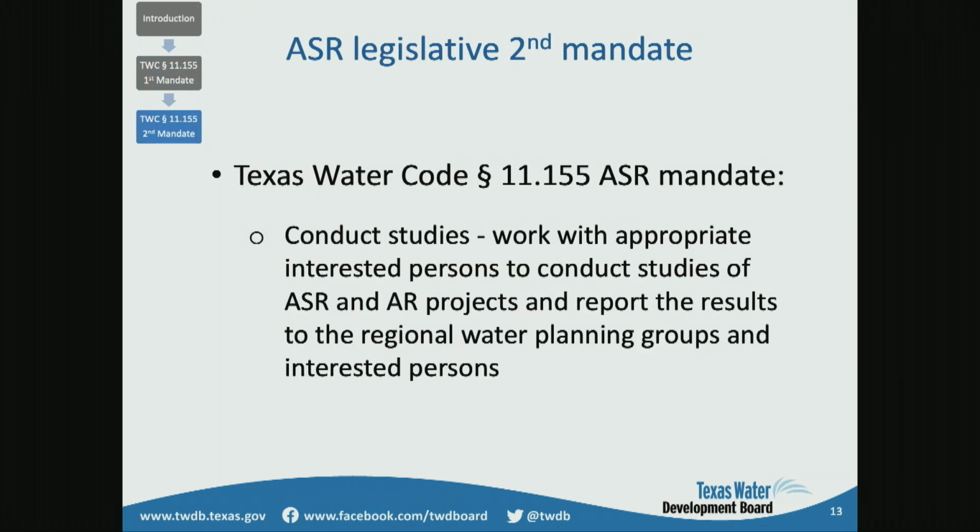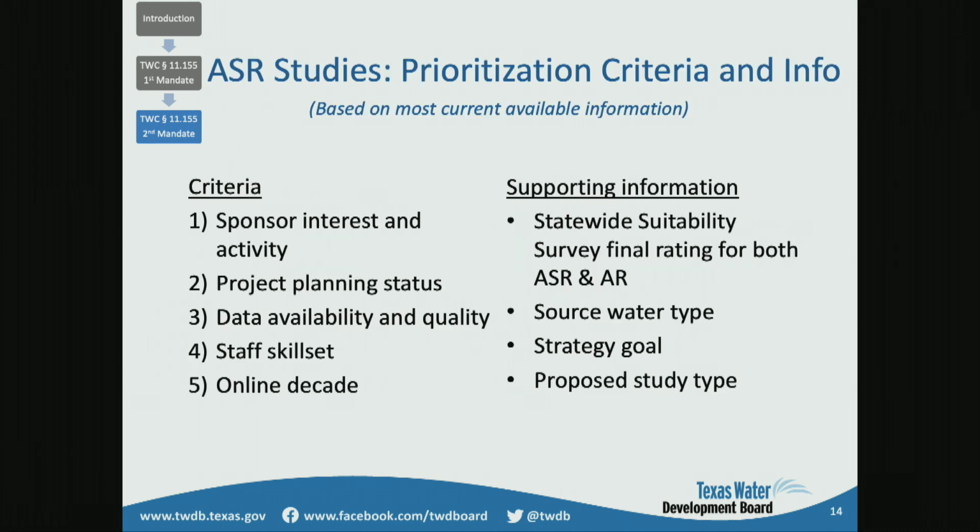The second mandate of the Texas Water Code 11.155 was for the TWDB to work with appropriate interested persons to conduct studies on ASR and AR projects in the State Water Plan or identified by others, and report the results of these studies to the regional water planning groups and interested persons. To implement this mandate, we evaluated and gathered information on the projects listed in the State Water Plan. Each project was scored according to the following criteria.